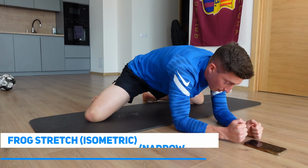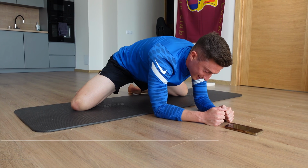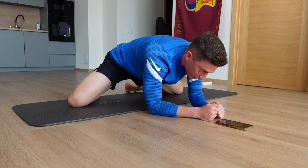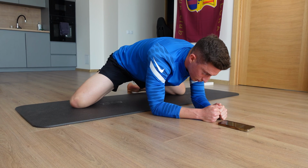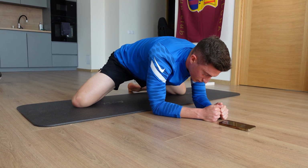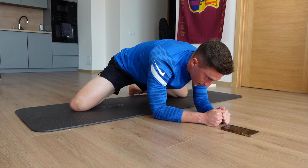So those feet are narrow, and we're gonna do the same exact isometric position. Like I said, 2 to 3 seconds of a squeeze where you bring those knees in, and then you let them go. Squeeze, let go. Squeeze, let go.